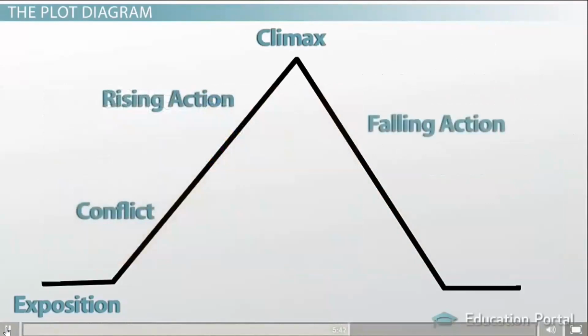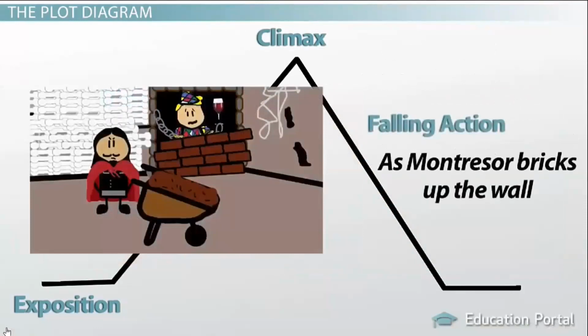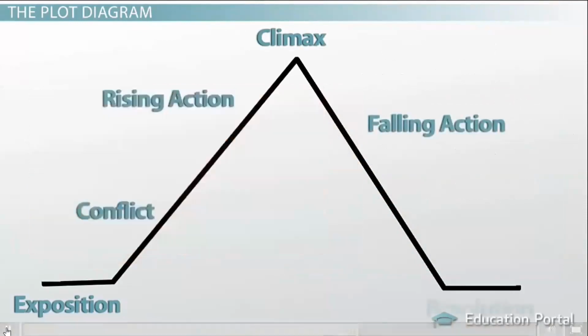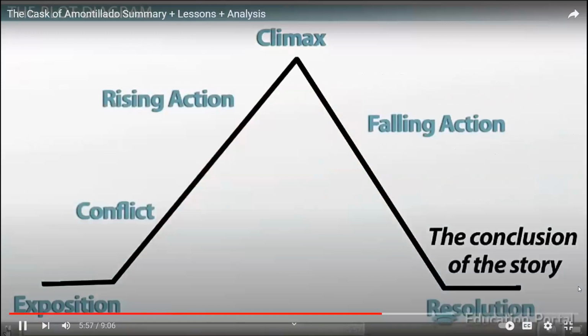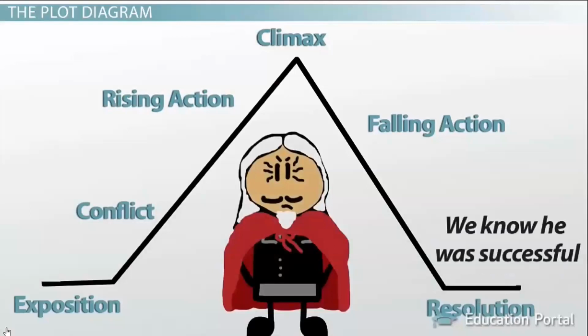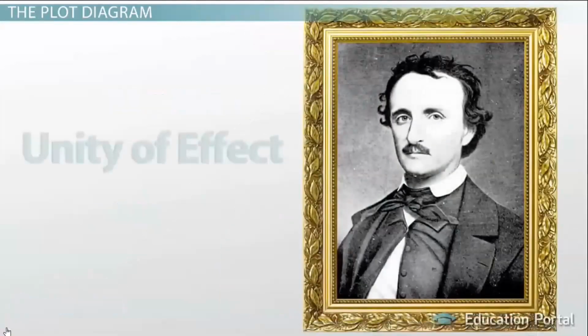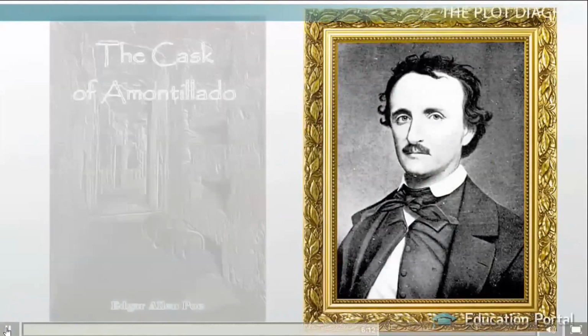The falling action is usually any after effect of the climax. As Montresor bricks up the wall, we know it's all over for Fortunato, no matter how much noise he might make. Finally, the resolution is the conclusion of the story. All of the problems are solved, all loose ends are tied. We learn that Montresor is old, and the events he described happened 50 years before. We know he was successful. Because Poe was working to achieve the unity of effect, each part of his plot is relevant, building on the previous point and anticipating the next.